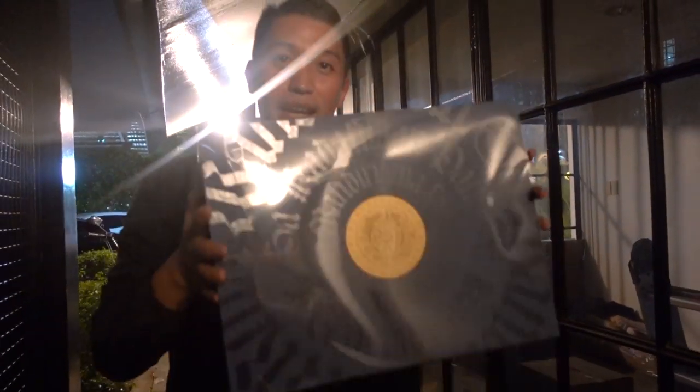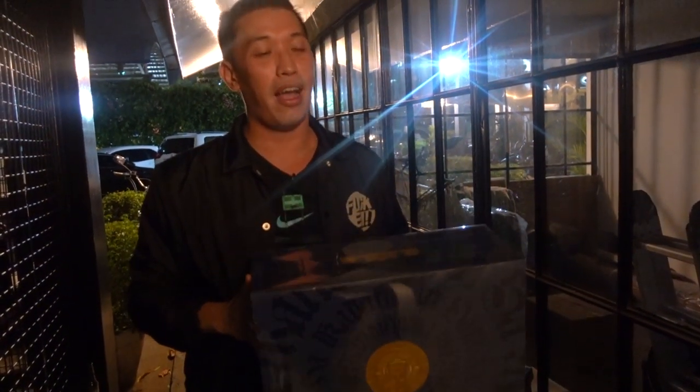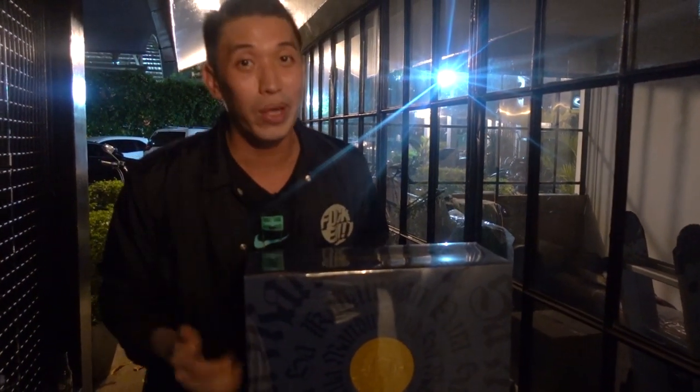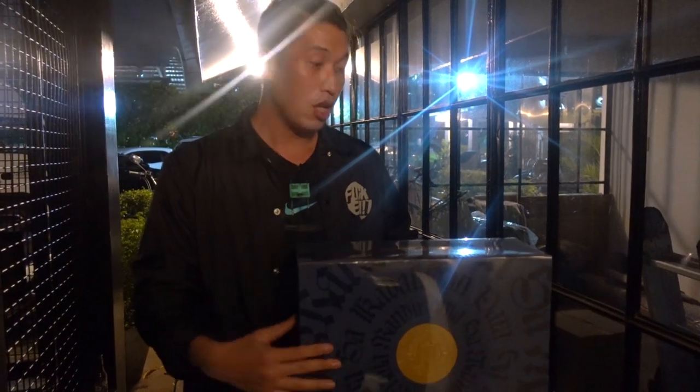Okay, I just finished getting my LeBron 16 Agimat edition. I just came out from the line for about 30 minutes. Finally, I got my pair. This is a US 10.5. So hopefully I'm correct with my size, because on the knit version, I'm 10.5, but I think I'm safe with a 10.5. So let's open it.